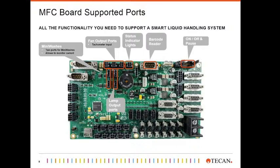A barcode reader, or essentially an RS-232 port, which we use currently for controlling a barcode reader. We have currently one type implemented, but it's relatively easy to add additional types. So if you have a need for a barcode reader in the system, that can definitely be connected through here.